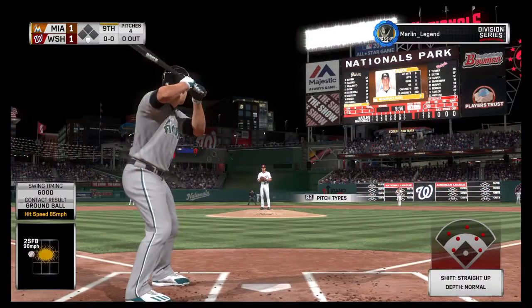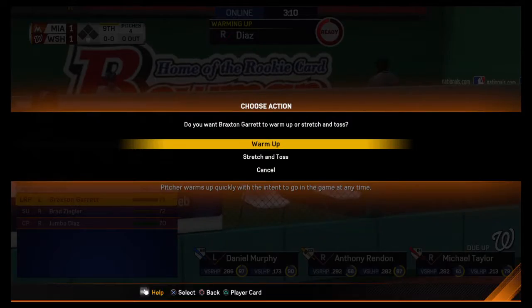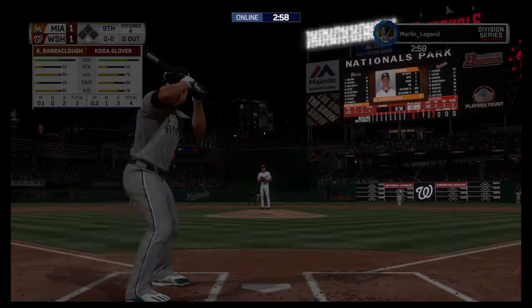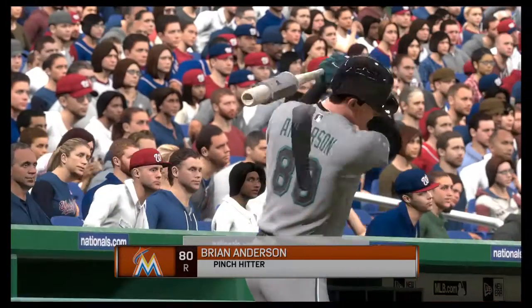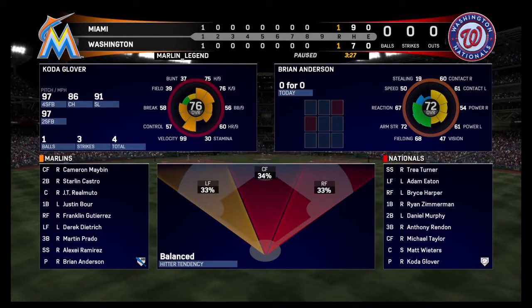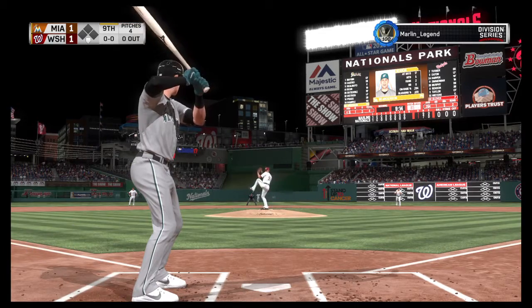Stepping up now, Kyle Berklaw. He'll try and lead things off here in inning number 9. Bryce Anderson is going to come on and pinch hit here, and this is an important at-bat.